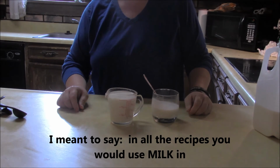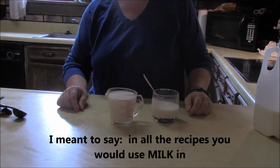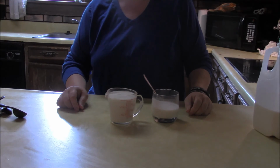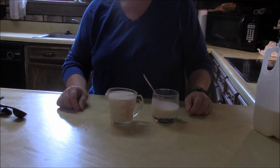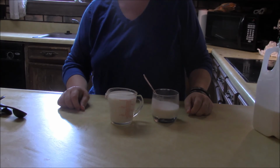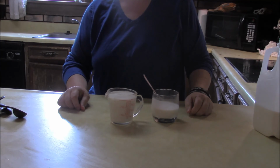So again, like I said, for biscuits, that's how I get my biscuits so light and fluffy. You can use it in pancakes. You can use it in quick breads if you're making pumpkin bread or banana nut bread. That's one of my secret ingredients in my banana nut bread, the buttermilk. You can use it in muffins or scones or just about anything that you bake like that.